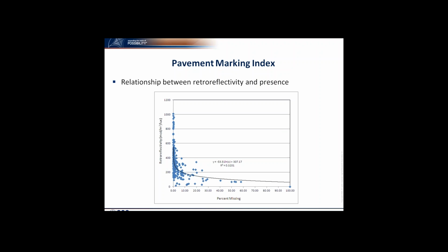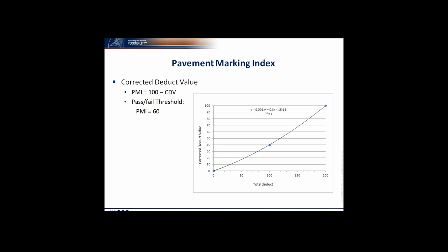But we also note this 1 point right here is pretty high. A value of 300 plus is pretty high for a marking that's only missing 20% of its material. So that kind of justifies, some of these points out here kind of justify why we also want to consider marking presence. And then finally, here's the total deduct curve.